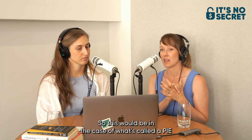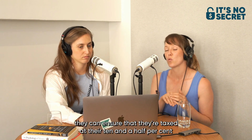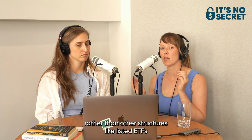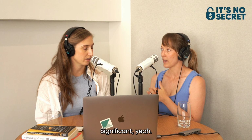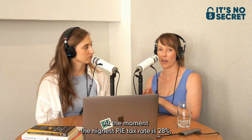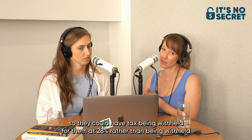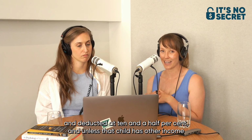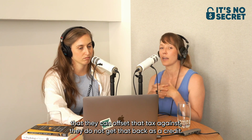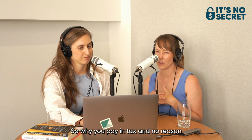So this would be in the case of what's called a PIE fund, or most of the unlisted funds, similar for KiwiSaver. They can ensure that they're taxed at their 10.5% rather than other structures like listed ETFs that default to being taxed at a higher rate. Which can be quite significant. Significant, yeah. At the moment, the highest PIE tax rate is 28%. So they could have tax being withheld for them at 28% rather than being withheld and deducted at 10.5%. And unless that child has other income that they can offset that tax against, they do not get that back as a credit. So why are you paying tax for no reason? That's my question.